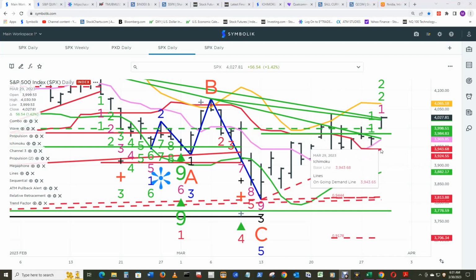Conversion line is above the baseline, another bonus point. And then there's an ongoing demand line right here that should act as support. And this trend factor down 1 will also be support. If it closes under the demand line and trend factor down 1, these 2 levels could become qualified for end of day today.